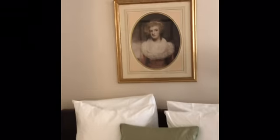Okay, guys, we are now in the hotel. I will turn the camera on and give you guys a tour. This is the room. There's two lamps right there. There's some paintings. This is one of the beds, and then this is the other bed. There's a painting right there.